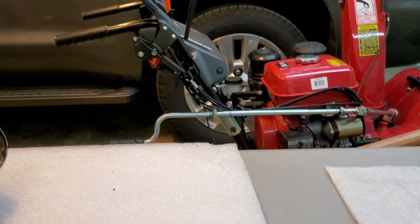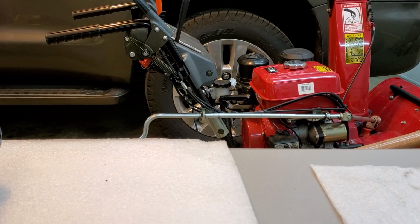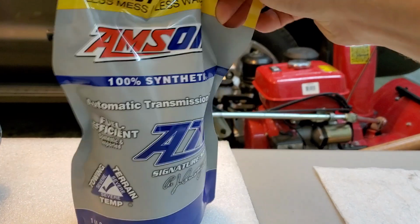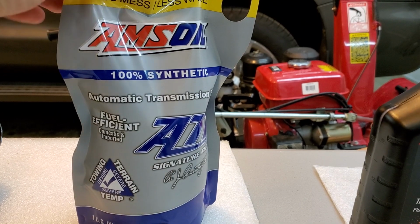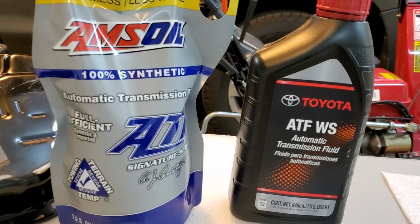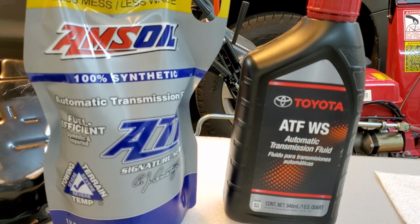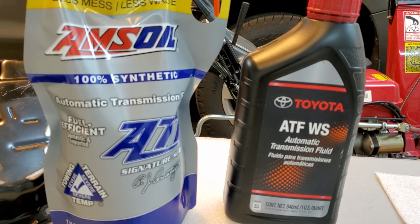Second question, one of the common questions that I get very often: can I mix Amsoil synthetic transmission fluid with factory Toyota WS fluid? Absolutely. If you have Toyota WS, maybe older. If you have an older transmission, an older Toyota, well, it will not be WS. It could be Type 3 or Type 4.